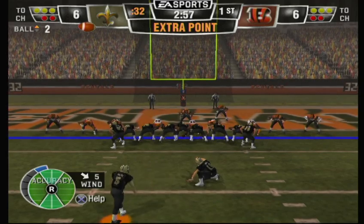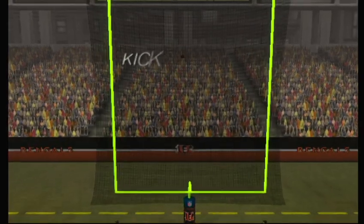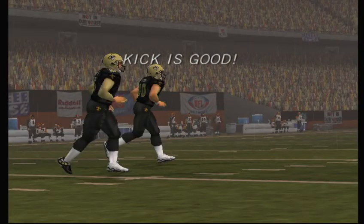And this is for the lead. Hartley adds the extra point to make it a one-point game.